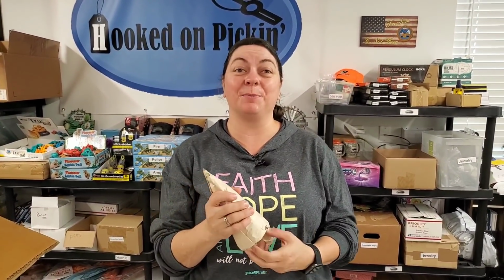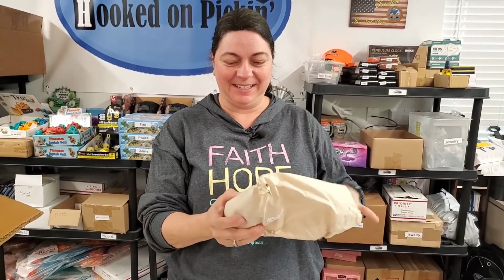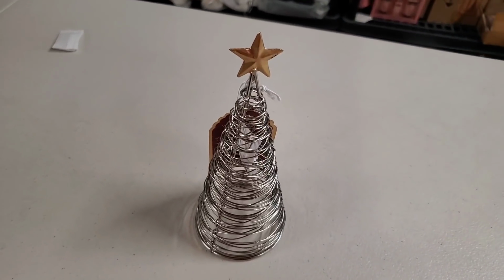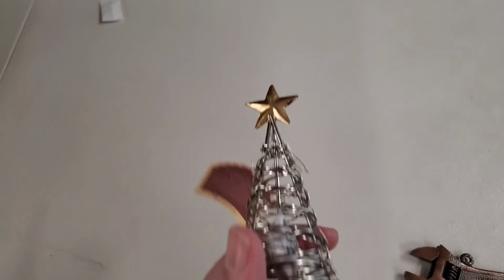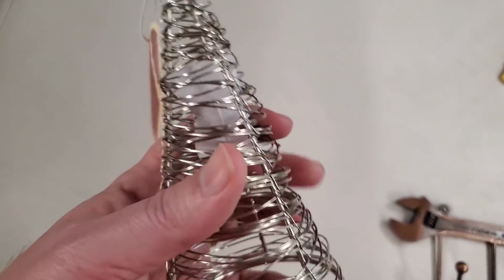All right, we have a cone here. Like a dunce cap. It's a tiny little dunce cap. That's what it is. For a tiny little person. I have no clue what it even is. Well, we're going to see. It's a Christmas tree. It's really pretty. Look at that. I love that. I might have to keep some of these. Really neat. Wire mesh.